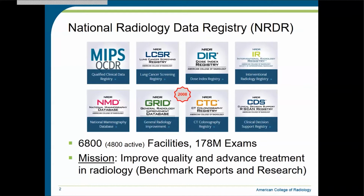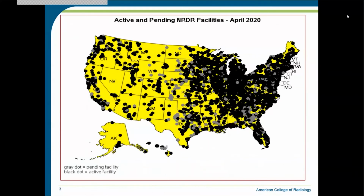That will be something we're starting to look into for 3D printing, but for now, we're just in the data acquisition phase. We also do research. Each of the registries has a research arm where data can be requested, and different studies can be done in the effort of improving quality. This is just a quick slide of the coverage of the NRDR. You can see it spans pretty much all states in the U.S., and we also have some international sites, but primarily they are domestic.